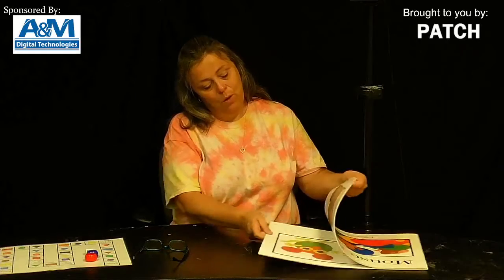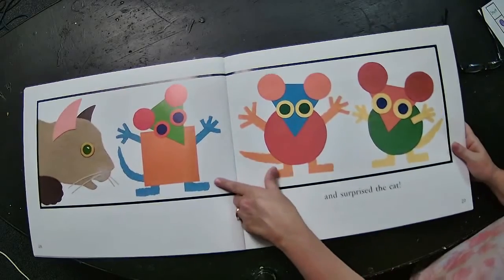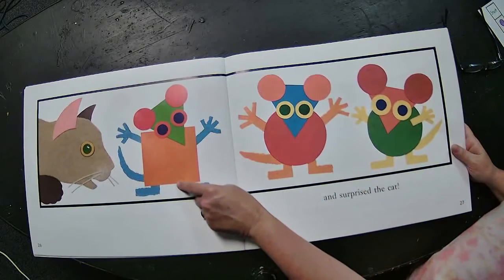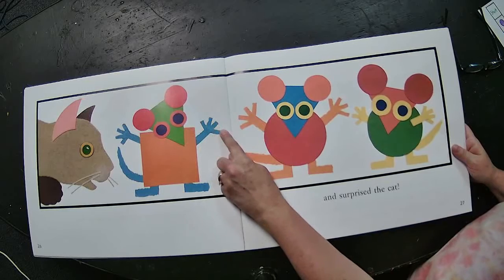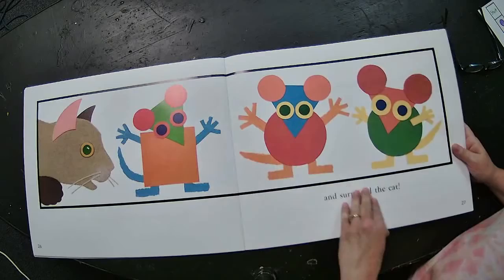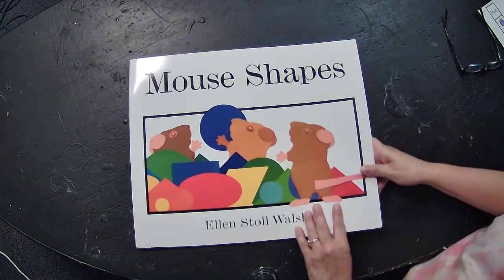Let me go back and we'll open up that book real quick. See right there how they had the mice, and we had rectangles. There was a square. Oh, it looks like right there they took a rectangle and they kind of made some little rectangles on the side there too for their what? Their arms and their fingers. So see, you can do whatever you want to do. You might want to build a city or a construction site. Again, you are the creator and you do whatever you want with them, okay?